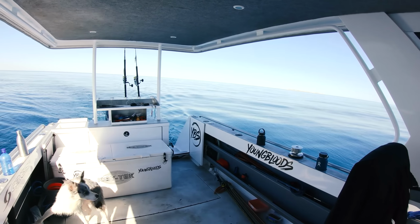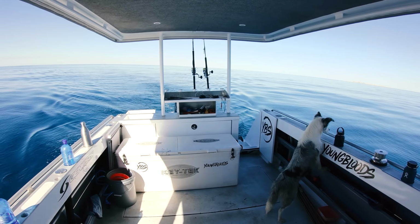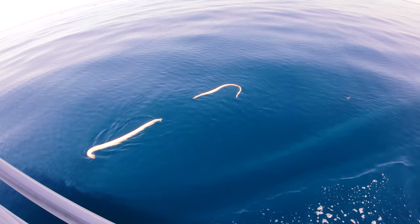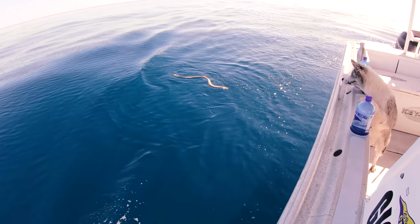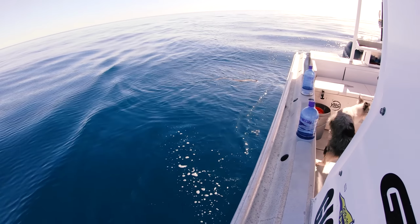So we've had a good camping trip so far. Look how magic these conditions are, huh? We're just sort of out exploring some new ground. None of this stuff we've ever dived before. So we're sounding along, looking for ground, which is pretty time consuming, but you gotta do it to find the good fish. Look at these two guys. Hello, fellas. So, sea snake there, Strider?